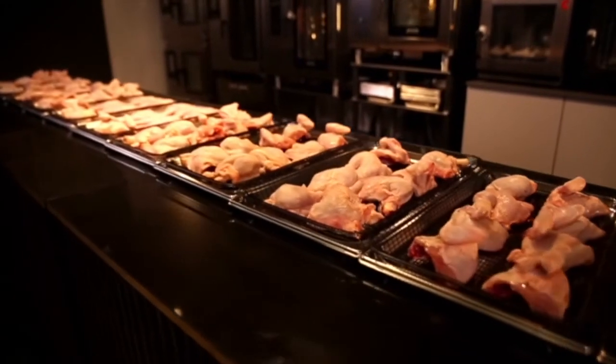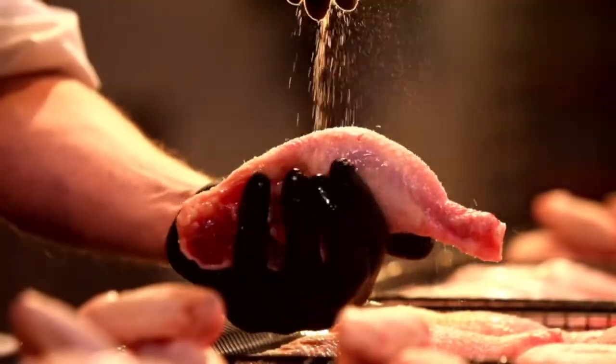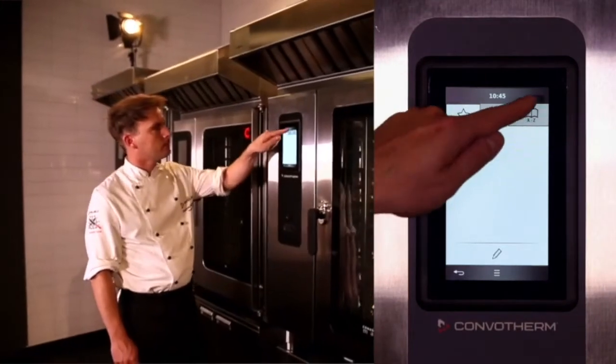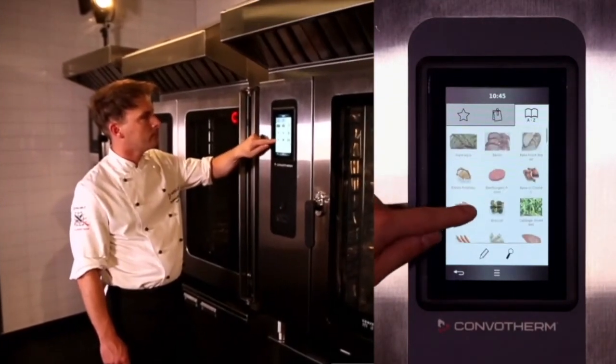I prepared therefore a full load of raw marinated chilled chicken. And these we want to make brown and crispy at one time. I created a profile for those chicken and I find it in the cookbook. Now I select the chicken, and let's have a look what is going on inside the profile.